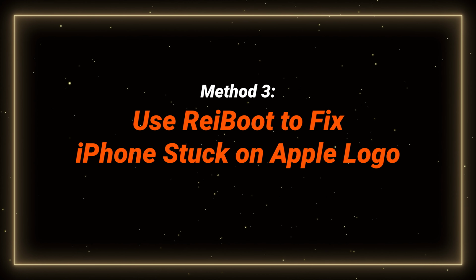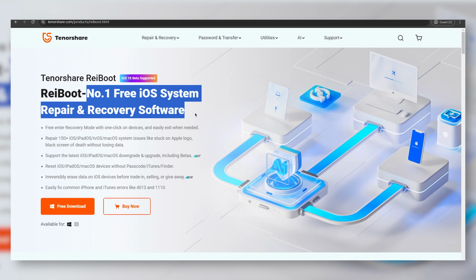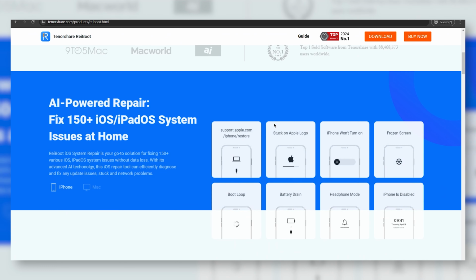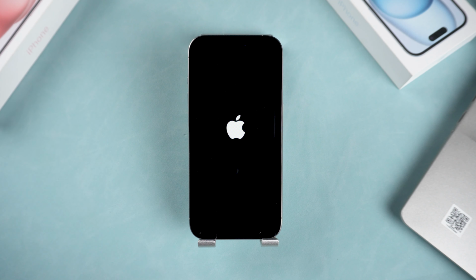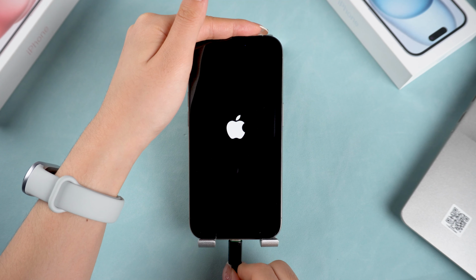Method 3. Use ReiBoot to fix iPhone without data loss. ReiBoot is an iOS system repair tool I used for years. With its AI technology, it can fix over 150 issues for your Apple devices without losing your data. Here, I will give you a quick walkthrough. You can just download ReiBoot on your computer and connect your iPhone.